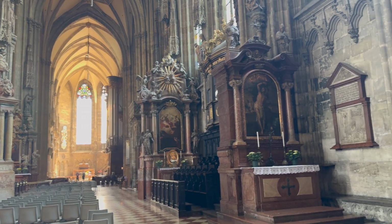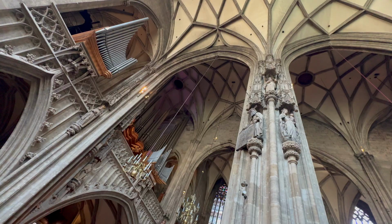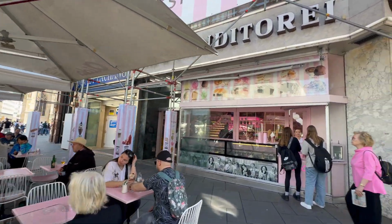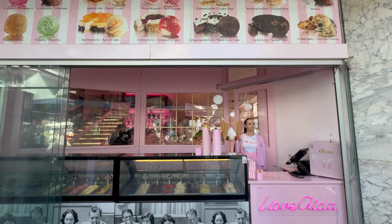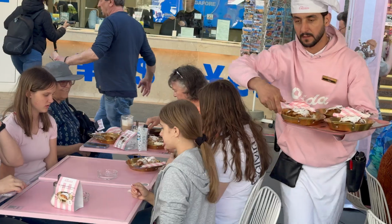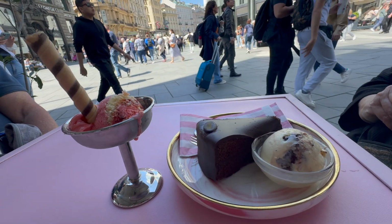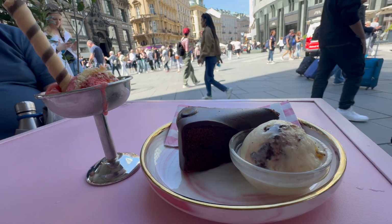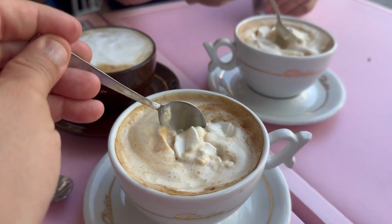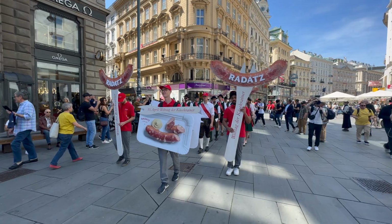Our guide dropped us off at the cathedral and gave us about an hour of free time, so we decided to go into the cathedral, and we had just enough time to sit at an outdoor cafe. Vienna coffee houses and Vienna cake shops are iconic. You have to get a Sachertorte. We went to this pretty pink location, had a Sachertorte with a chocolate fudge ice cream, also a Viennese coffee, which is basically a cappuccino topped with whipped cream.